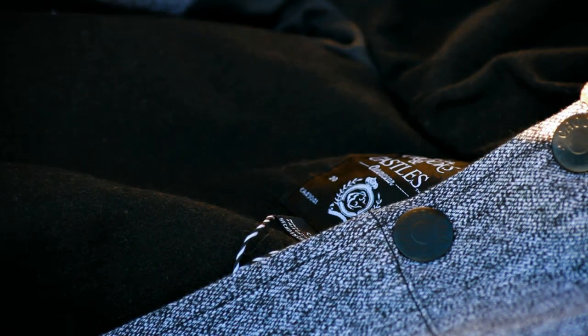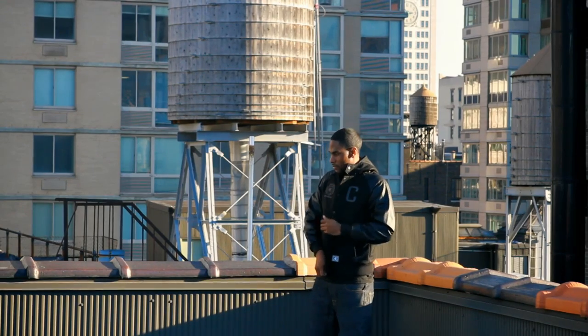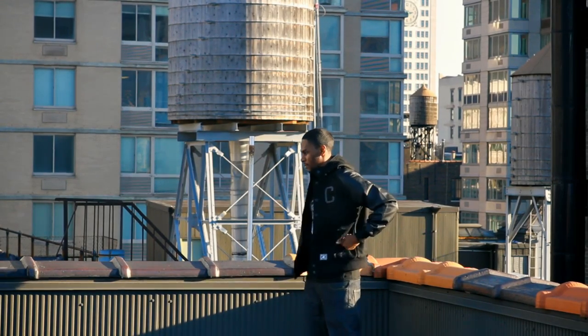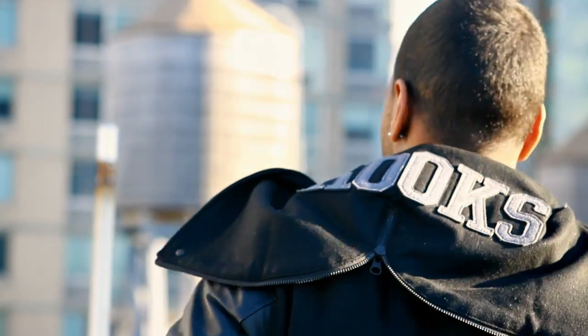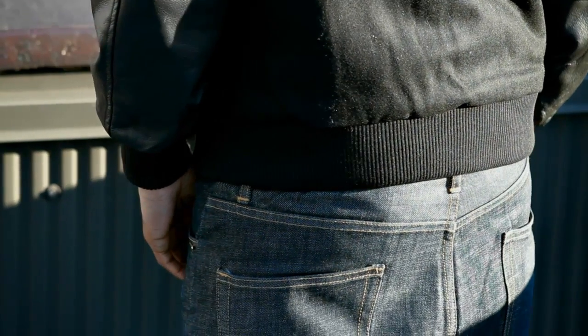The next jacket I have for you is the Crooks version of the Letterman jacket, the Scoundrel. My favorite part of this jacket is the hood, which opens up and shows its embroidered detail that says Crooks. You get your Letterman accents: leather sleeves, wool body, ribbed waist, and chest patches.